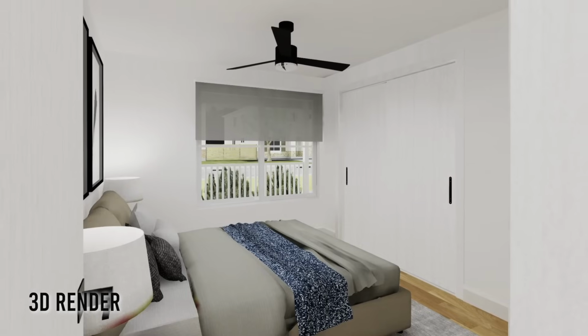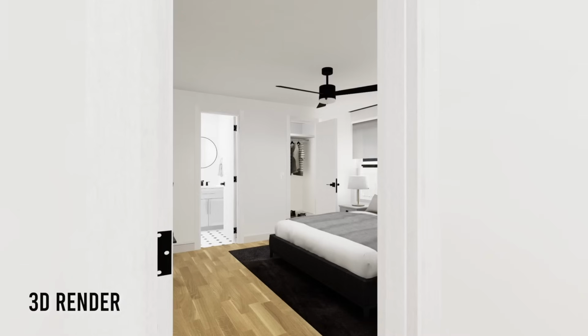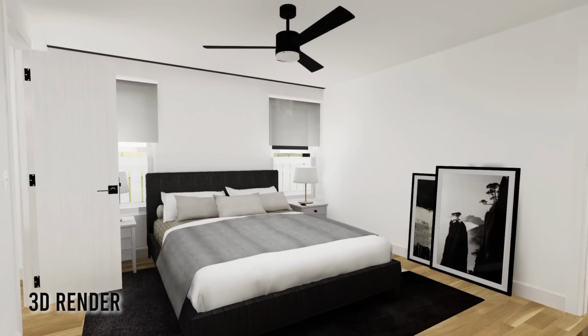Moving on to the bedrooms, we're gonna keep it super simple: new flooring, fresh coat of paint, and a nice modern fan. And of course, bars off the windows is gonna help a ton. And then moving over to the primary suite, this is just a nice and large space, so I'm excited. Again, we're gonna keep it simple: new floors, paint, fan.